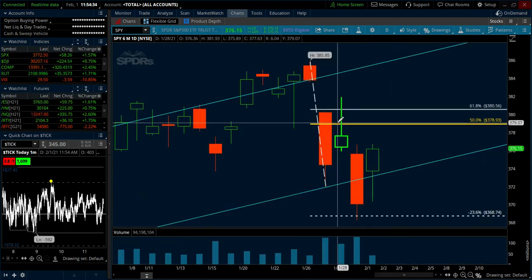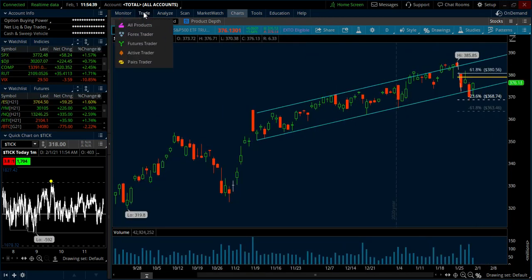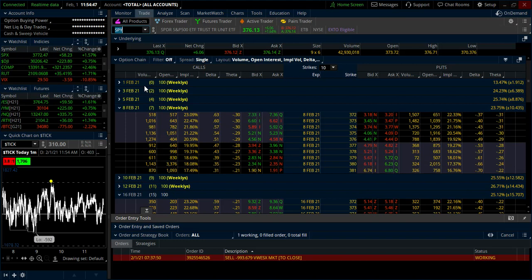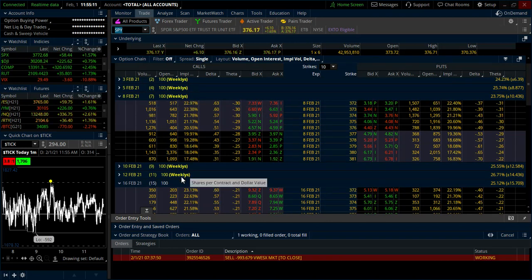I talked about doing the 378s, and I just wanted to mention briefly, if you go over to your trade tab, you'll probably see all kinds of expiration dates. So with all of these weeklies, if you're trading something like the SPY and a lot of these bigger traded stocks, just pay attention to their expiration date. I'm okay going with some of these weeklies. What I like to do is compare them to the next month strike.